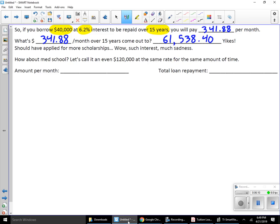So in other words, we had to pay $21,500 more than we borrowed. That's the big deal. That's what interest is all about. A bank made $21,000 off this loan just for the privilege of letting you have some money for a while. Good times. Now keep in mind, that was a $40,000 loan.